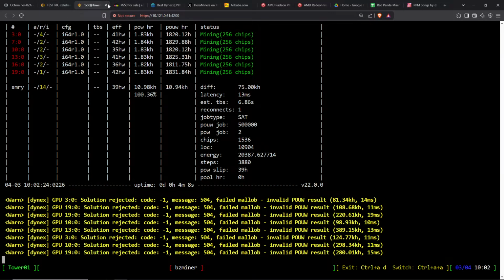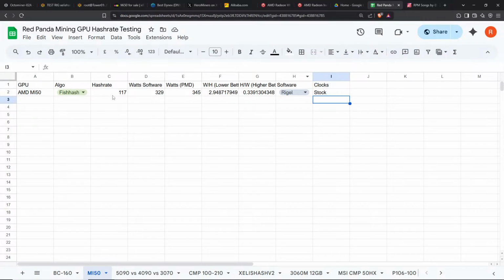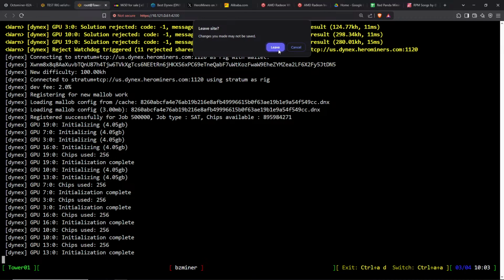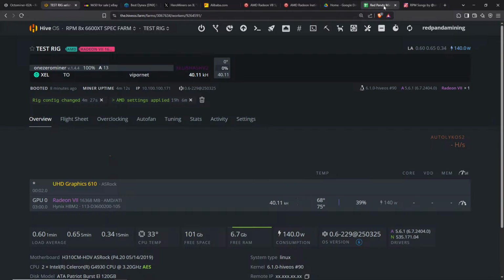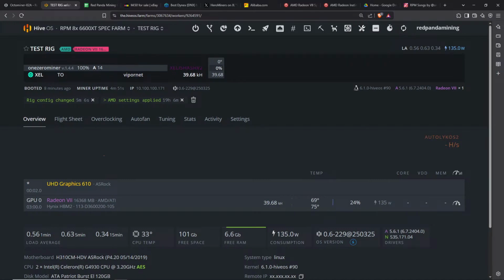I just want to see. Yeah, this Dynex rig, these are not mining. Failed malob. Invalid proof of useful work result. Damn. Okay, so 40.11 hash rate. This is not on Fish Hash, it's on Zealous. Software watts says 140 watts, and then PMD says 189. Yeah, look at that. And what software are we using? T-Rex Miner? 10Miner. Okay. Nice. All right.